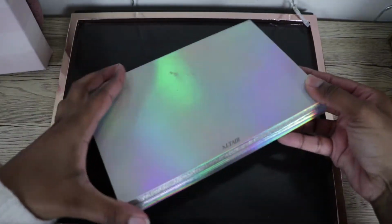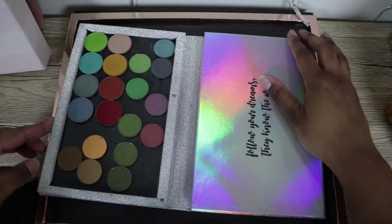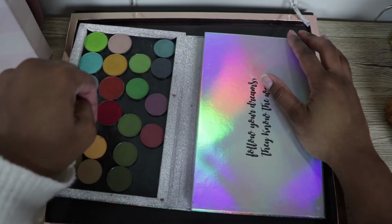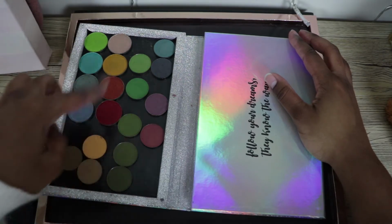Next up, I have this palette from Altair Beauty. It's a double-sided holographic palette. Ignore these 8 shades right here. These are from Strobe, well, formerly Strobe, now Shroud Cosmetics. But everything else in here is Devinah.